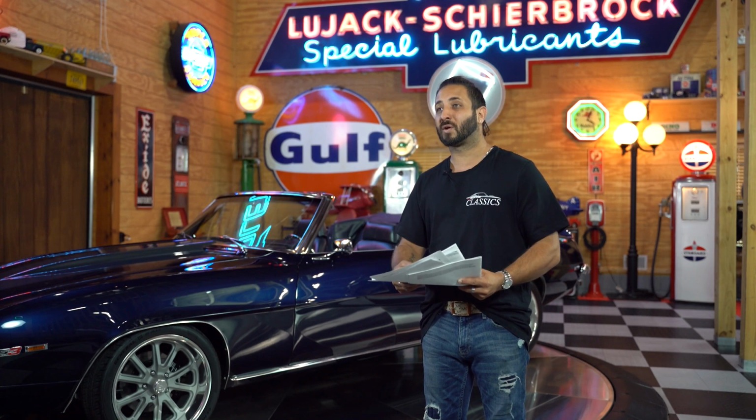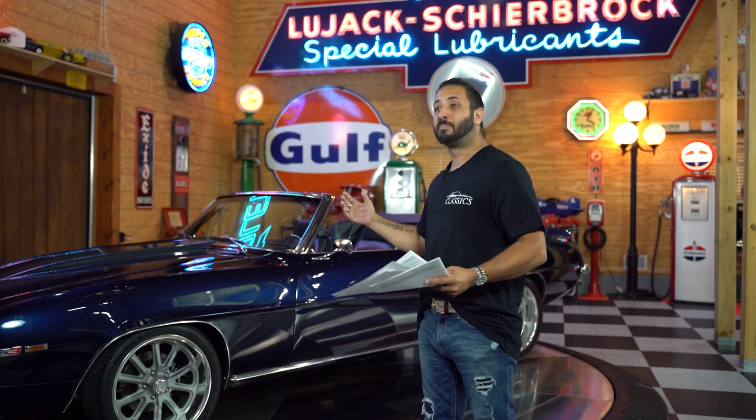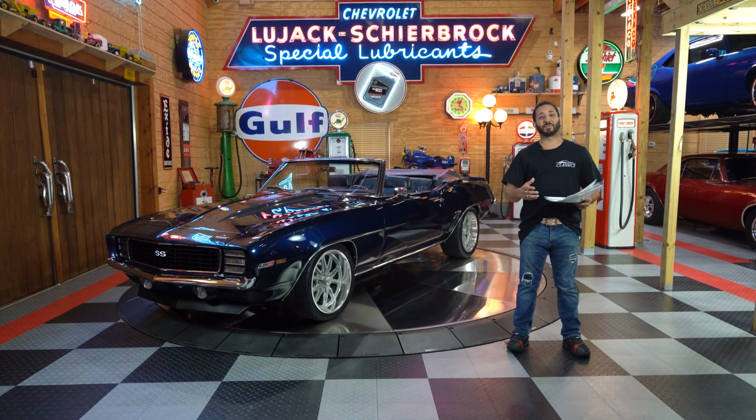You're going to feel like you are driving a 2020-some-odd-year-old car. And what I mean by that is a brand new Camaro doesn't have this type of setup. You are gonna forget that you're driving a 52-year-old car.